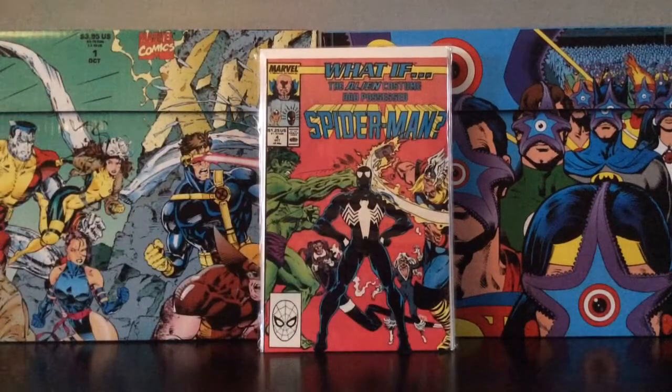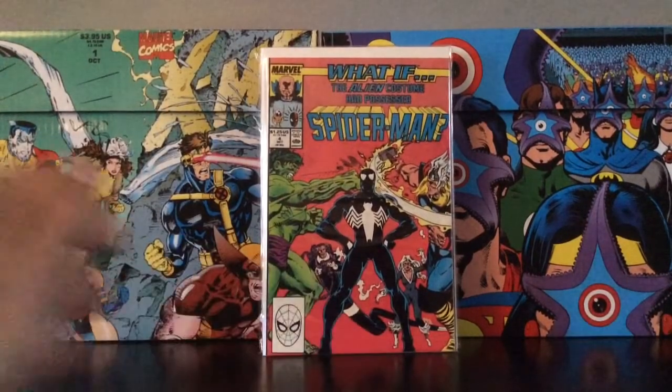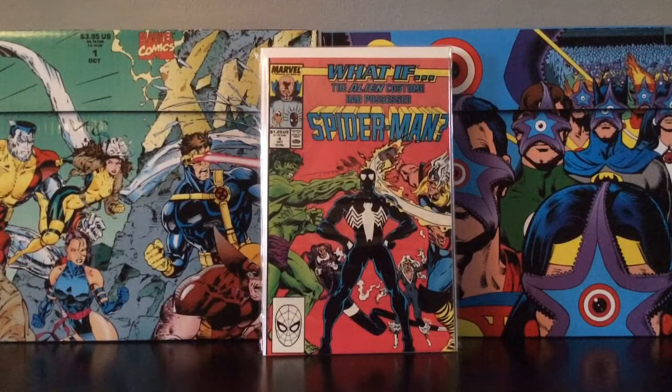Ended off with What If number 4. I ended up picking up 2 copies of this, and this is a book that I've been speculating on for a little over a year now, and I keep stumbling across it in the dollar bins. This features the first time that the Venom symbiote took over Thor and the Hulk, out of continuity, of course, because it is a What If comic. But this was a hot book probably about 3 weeks ago, and I think it still goes for maybe like $10-15 in a high grade, which these are, so pretty cool.